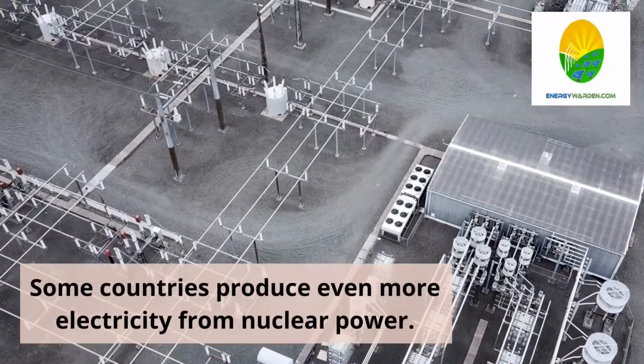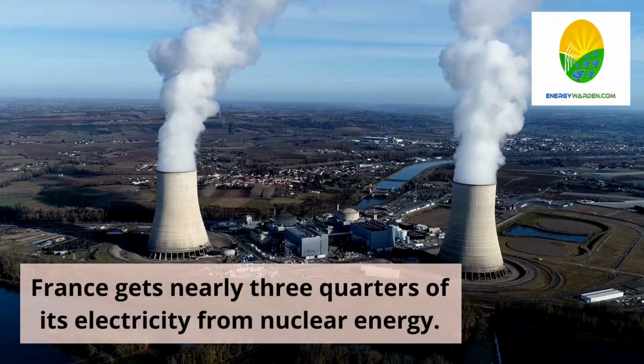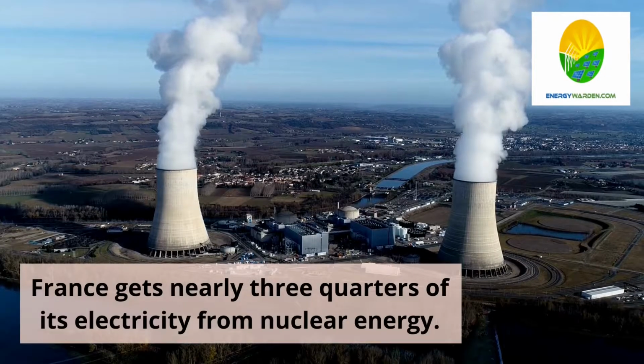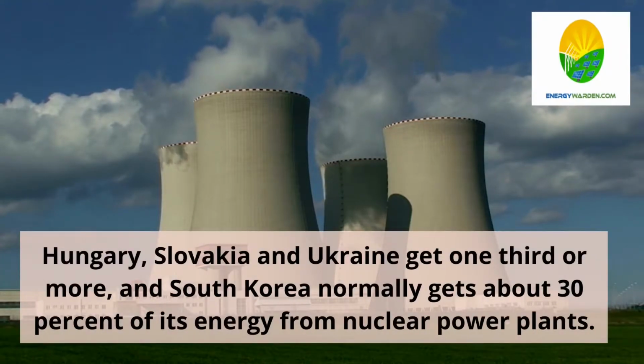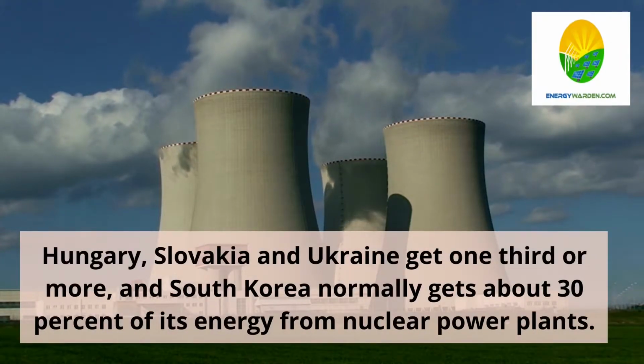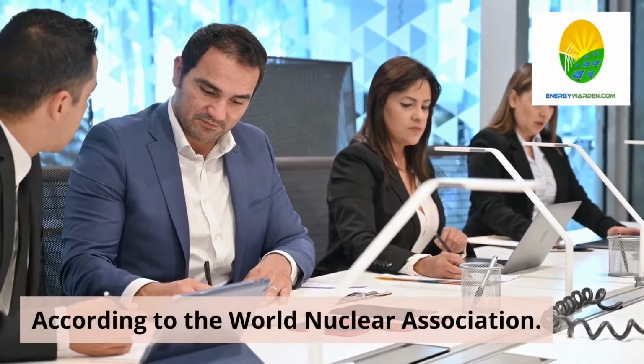Some countries produce even more electricity from nuclear power. France gets nearly 3/4 of its electricity from nuclear energy. Hungary, Slovakia and Ukraine get 1/3 or more, and South Korea normally gets about 30% of its energy from nuclear power plants, according to the World Nuclear Association.